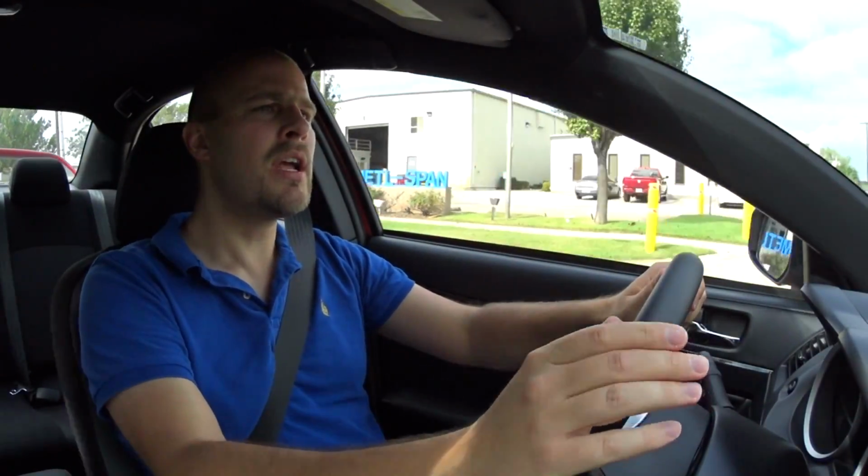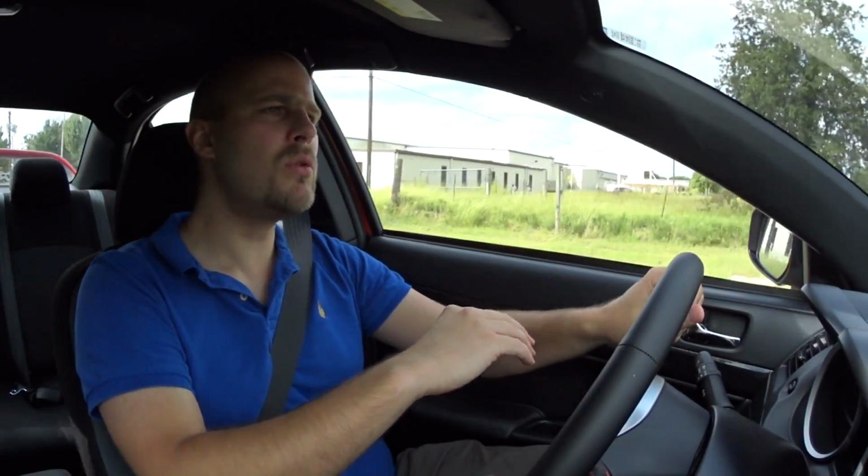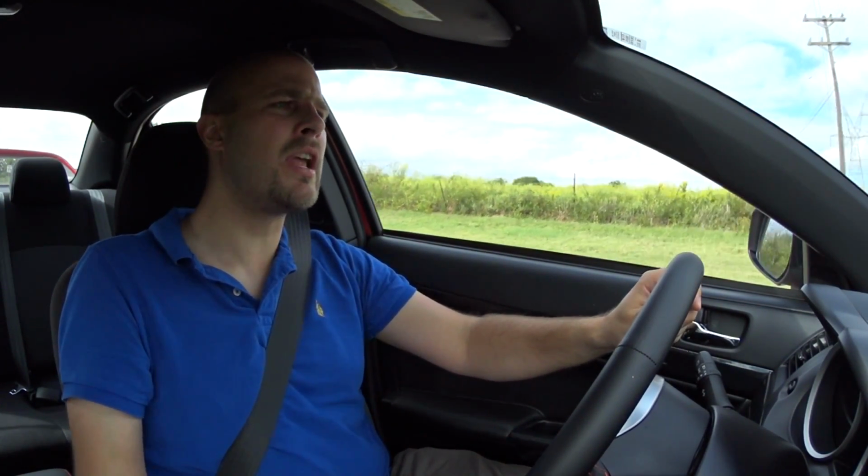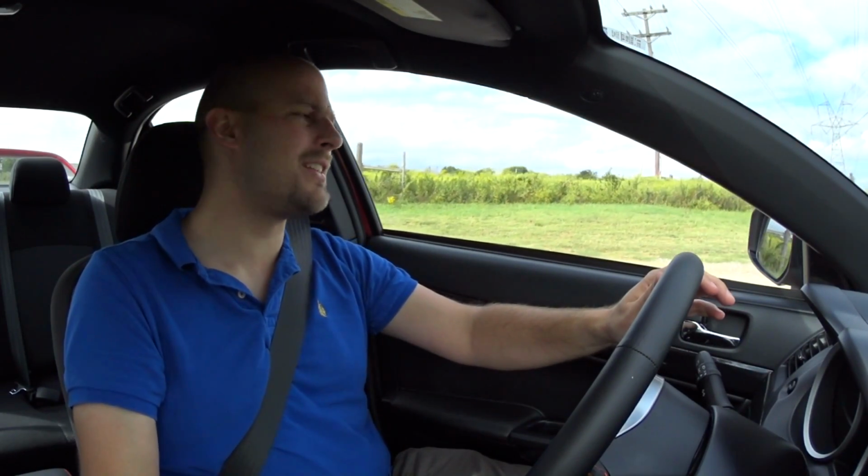Now when I asked someone about the choice between the Evolution and the STI, Evo owners always said it's because the Evo is more hardcore. It is more track orientated. It has less of the comfort and more of the handling.